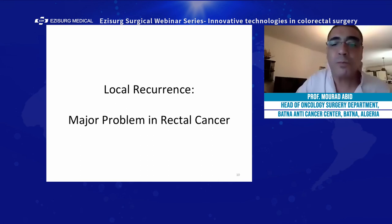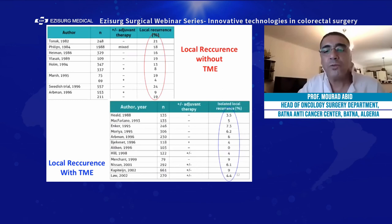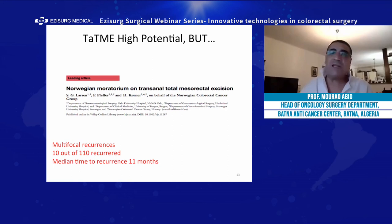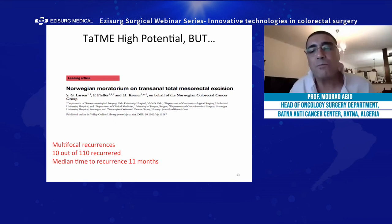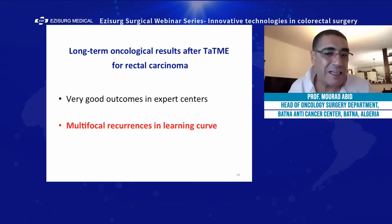But what was the problem? The problem was the local recurrence. And the local recurrence you see after the TME, as described by Heald, was very low. But what happened? In Norway, after they started this procedure, they had a lot of recurrence, with a very short median time to recurrence. So very clearly, the authorities of Norway stopped these procedures because they said it is not a good procedure and it would be responsible for recurrence.